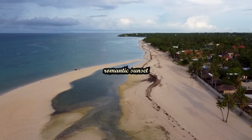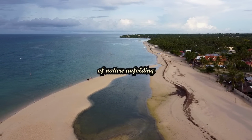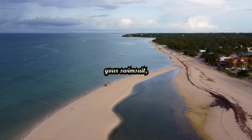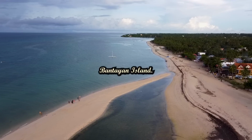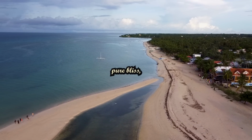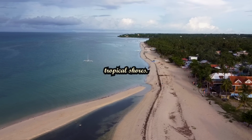Take a romantic sunset stroll with your loved one or gather with friends to celebrate the beauty of nature unfolding before your eyes. So pack your swimsuit, sunscreen, and a sense of adventure, and head to Santa Fe beaches on Bantayan Island. Get ready to create unforgettable memories, experience pure bliss, and fall head over heels for the breathtaking beauty of these tropical shores.